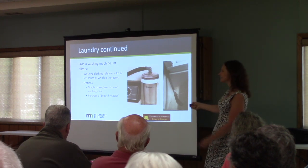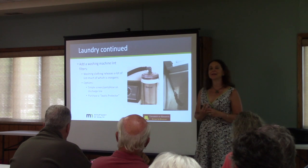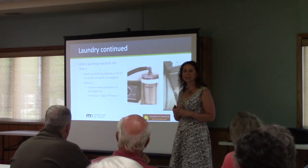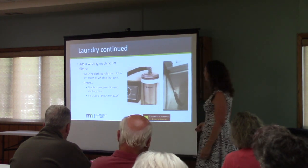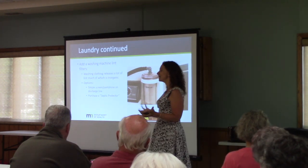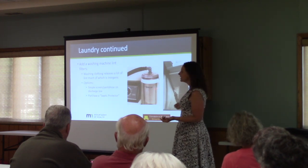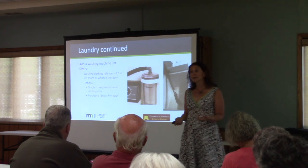Here's the lint filter. It's called the Septic Protector, and it was actually developed in Minnesota. It's a Minnesota company that's selling it. I don't work for them, so you can buy as many as you want. I don't get a kickback or anything. It's a canister that you put on your discharge line, and it does need to be cleaned, right? Typically for most homes, it's once a week. You can try this. I don't think you'll last long. That's once a load, right?